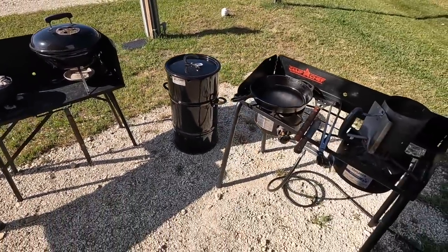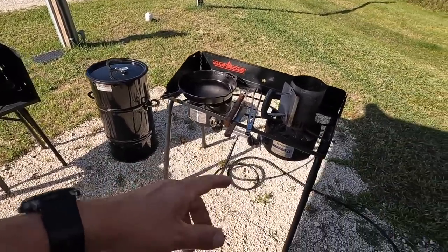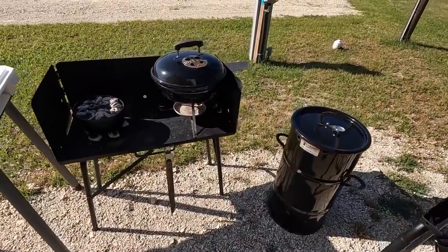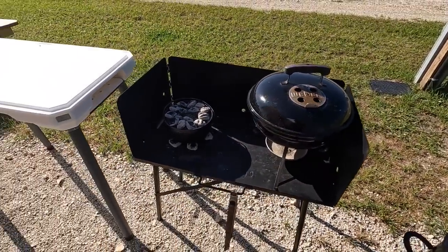I love my little outdoor cooking setup here with our stove for our frying. I always use this to light my charcoal too, whenever the stove is set up. Pit barrel for some grilling and smoking. The little Weber for like burgers and light duty grilling.